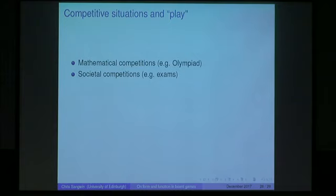In a week's time, I will have 600 exam scripts to mark. Right? My students are playing an exam game. They've chosen to play that game, right? They're not forced to come to university. They're not forced to play that game. They have accepted the rules and they're playing the game. It is a game, according to some social definitions of what is and isn't a game.